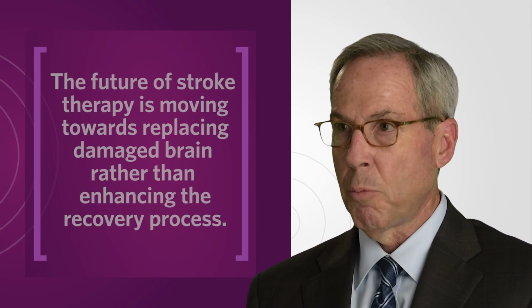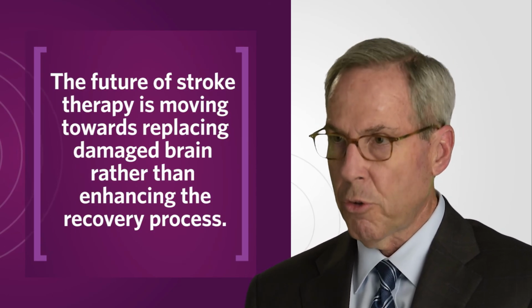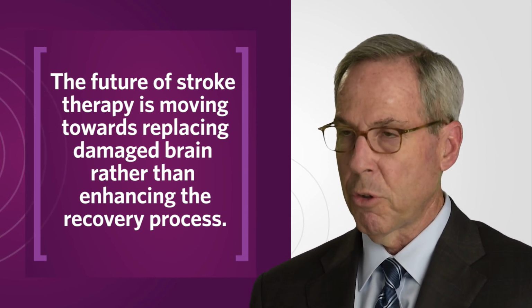As we learn more things and try more things, we are moving more and more towards this concept of replacing brain as opposed to enhancing the recovery process that's already there.